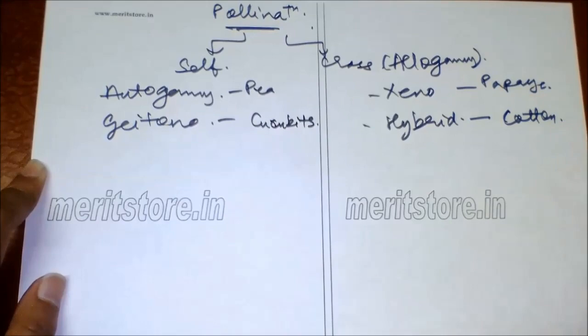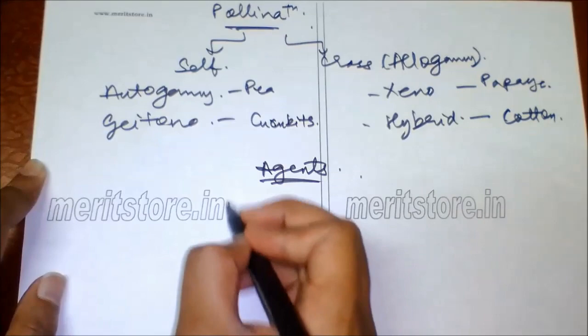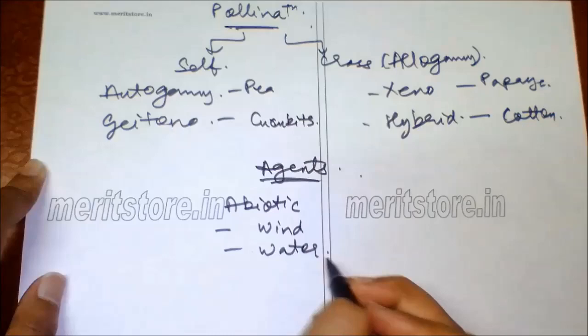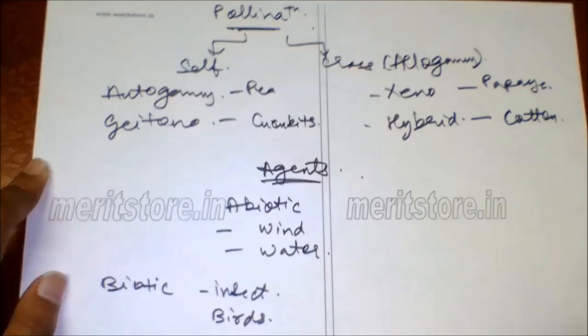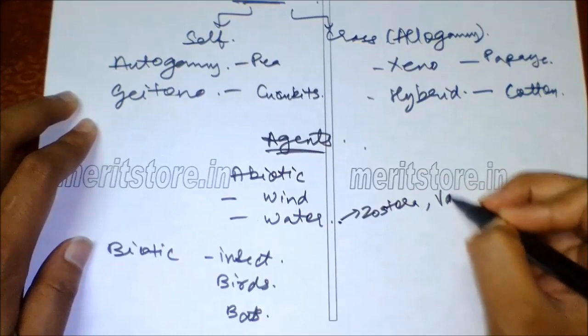There are various advantages and disadvantages of pollination, and there are agents of pollination which are abiotic and biotic. Abiotic includes wind and water, and biotic includes insects, birds, bats and other animals. When the agent is water, it is known as hydrophily. It is seen in Zostera and Vallisneria. You have to remember the examples, which are mostly asked.